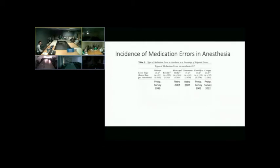So this just summarizes the type of studies that have looked at the incidence of medication errors in anesthesia. And basically overall the error rate is around 1 in 100 to 1 in 500 anesthetics. That rate hasn't changed much over the course of 10 years.